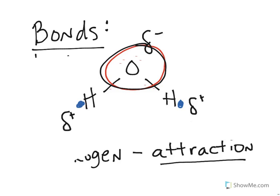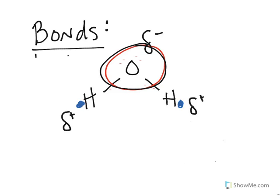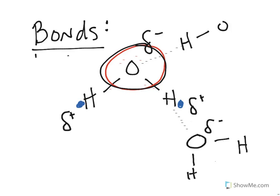So if I then were to take a second molecule of water and put it into this scenario, the oxygen, which has a partially negative charge, would go nearer the hydrogen, and its hydrogens will be facing away. If I were to put another one up here, the hydrogen would go closer to the oxygen, and so on and so forth.